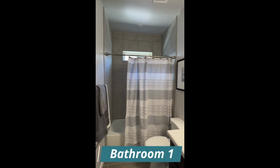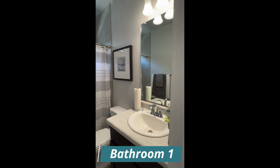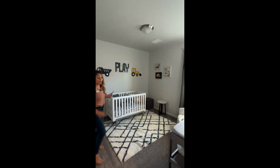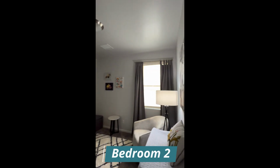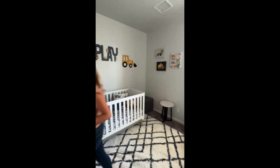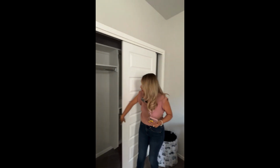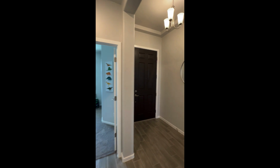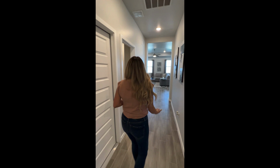This will be your first bathroom, which can be a combination of your guest bathroom and the bedroom bathroom as well. Now, all bedrooms will include carpet as standard. If you would like tile, that will be an additional upgrade depending on the subdivision. So take a look at this closet and look at the space. Very generous and very elegant as well. Like I said, this is luxury living at an affordable price.